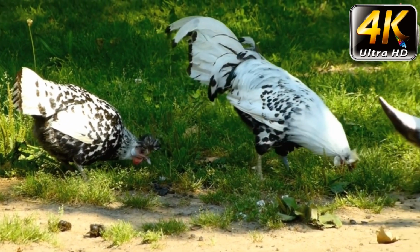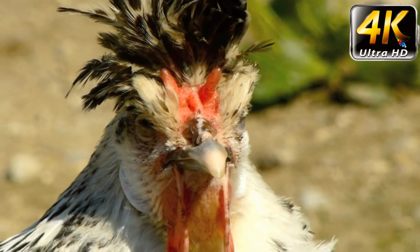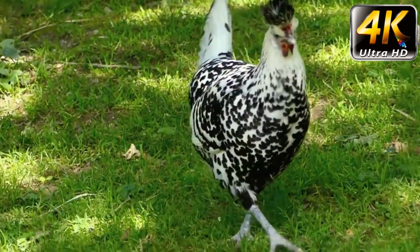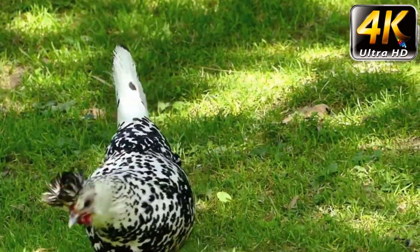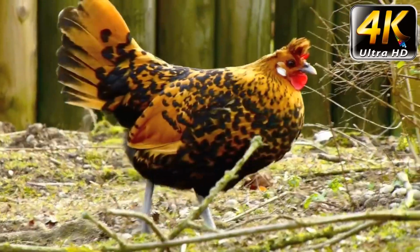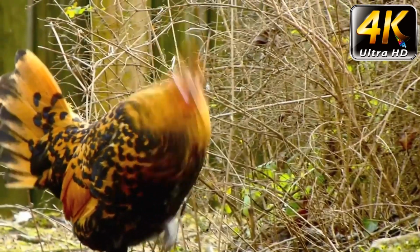Appenzellers are not a good choice for close confinement because they are very active birds that fly fairly well. They will forage for most of their own food if given the chance and are quite cold-hardy because of their crests of feathers. This is the golden spangled variety, which looks also gorgeous.